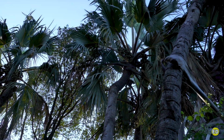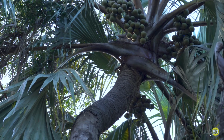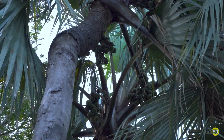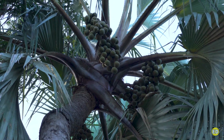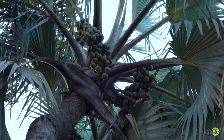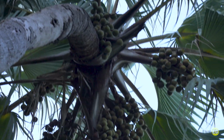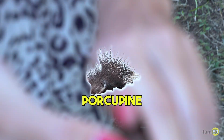So they fall down from this palm tree. These palm trees are very, very old. I don't know if they are indigenous. I don't think so. But you can see the fruit hanging all the way at the top. And then when they get ripe and old, they fall down. But look here. Gee whiz. I don't know how you get to the inside of the seed actually, because inside it looks like a porcupine.